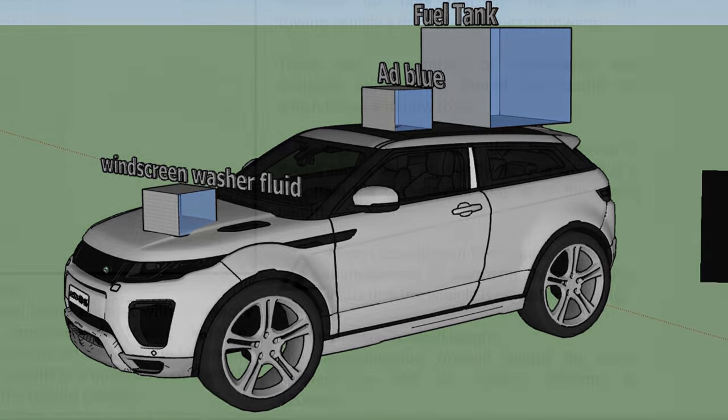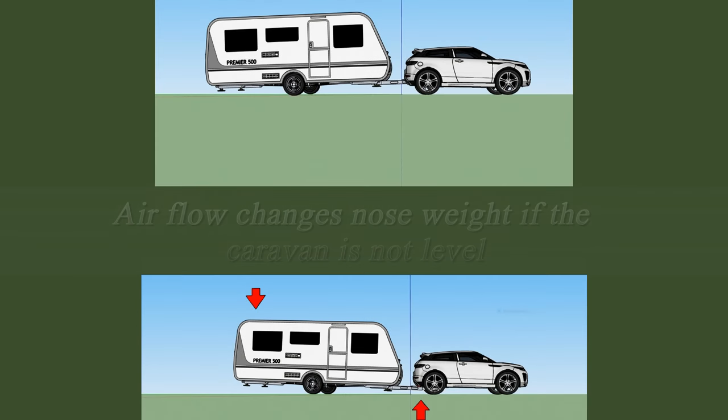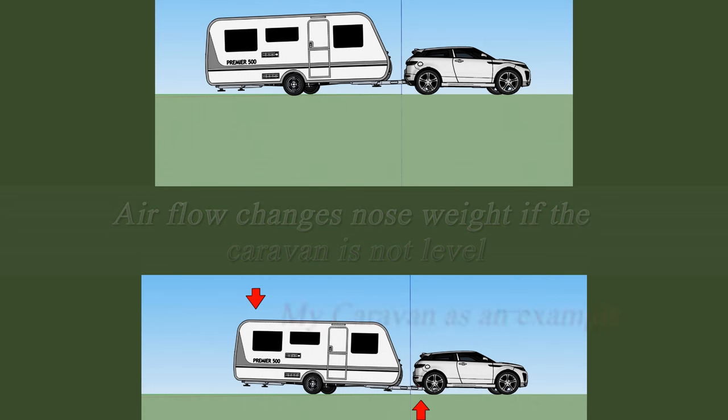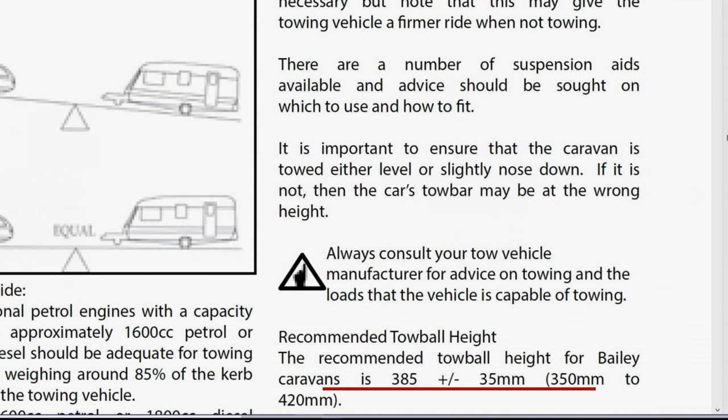Other important numbers to know and understand. The tow ball height needs to match the caravan manufacturer's specifications, or there'll be all sorts of handling problems at speed, because the caravan will not be level with the road, and the air flowing over it will affect the tow weight. The caravan manufacturer specifies a height from the road of between 350 to 420 millimetres. My Land Rover tow ball is within that range. I checked before I bought it.